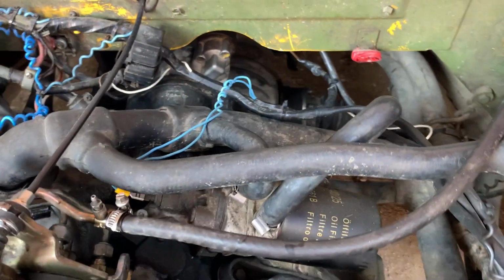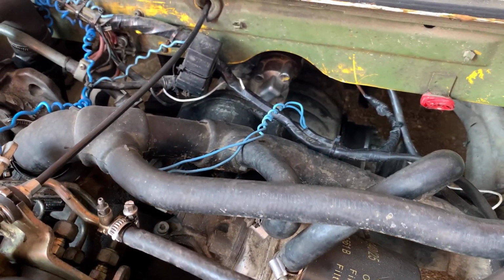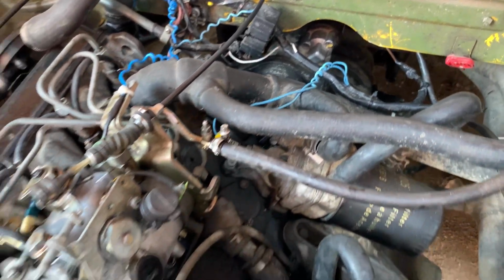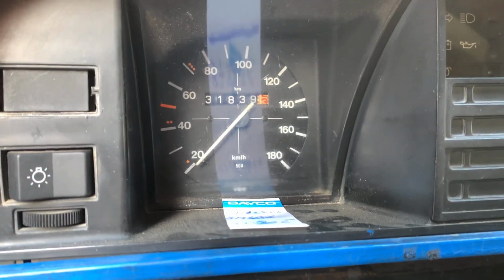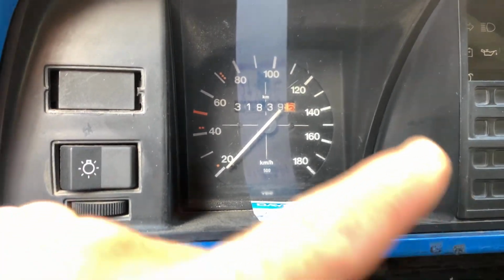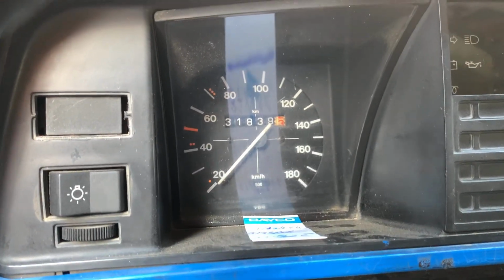To be fair, I think the whole engine and gearbox has been totally redone as well. They changed the cam belt. The main cam belt's been changed, I know that. They've even fixed the dial on this thing, which was broken, so they fixed that as well.